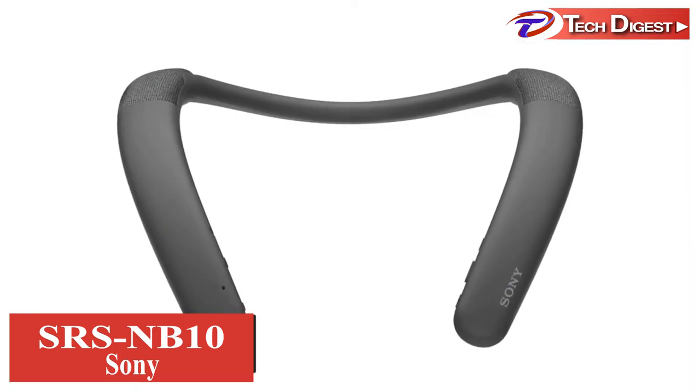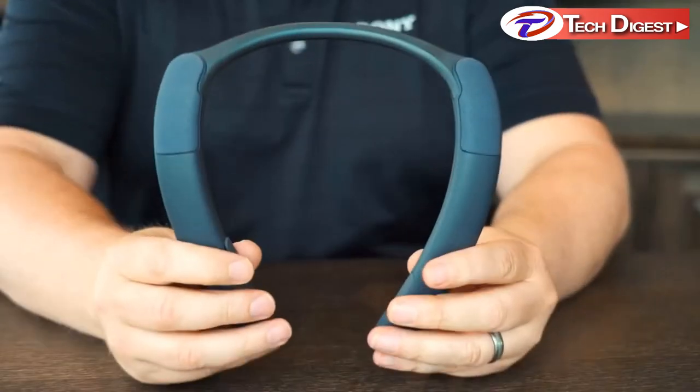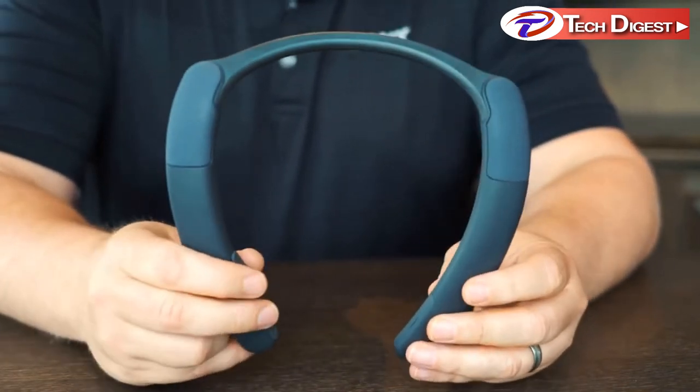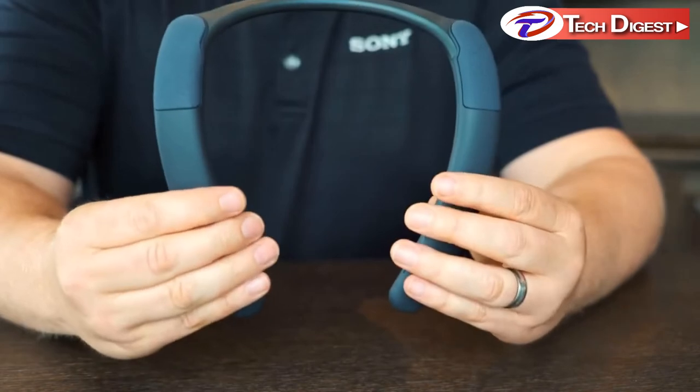The SRS NB10 is our new wireless neckband speaker. It has a nice low profile design that makes it fun to wear and easy to keep on throughout the day. It's lightweight and comfortable, and just holding it in my hands and feeling the flexibility, I can tell right away that it has a premium build with quality material.